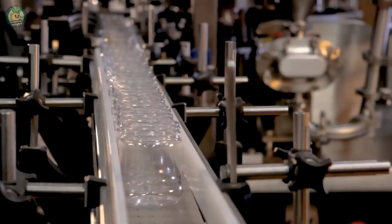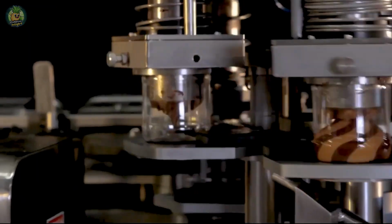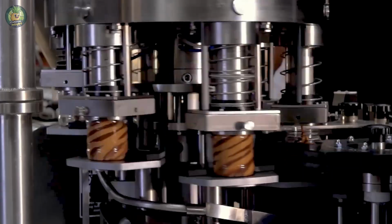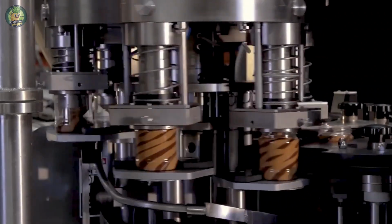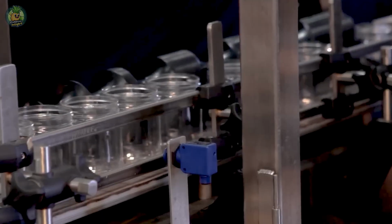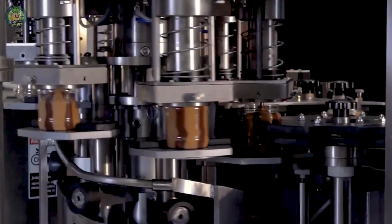Whether spread on toast, topped over ice cream, or simply enjoyed by the spoonful, chocolate peanut butter never fails to delight the senses. Chocolate peanut butter serves the taste buds with its rich, creamy texture and harmonious blend of sweet and nutty flavors. Look at those different patterns those machines are creating to give us that satisfying sight.